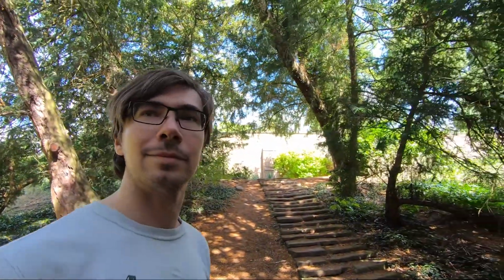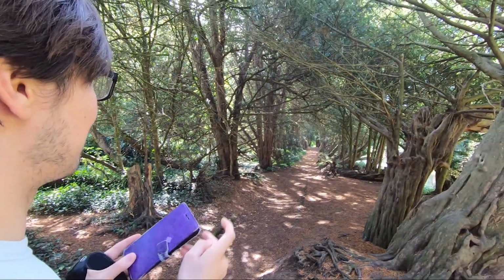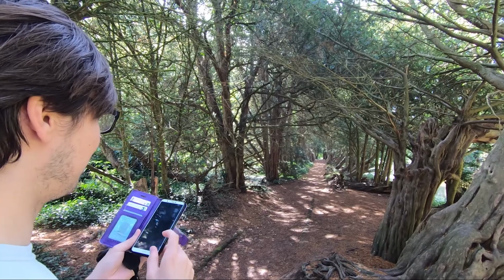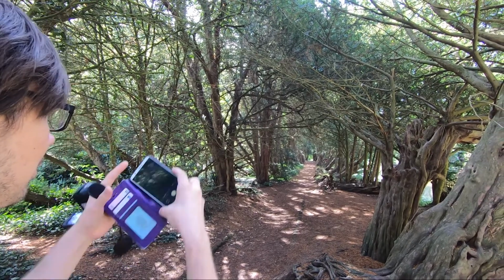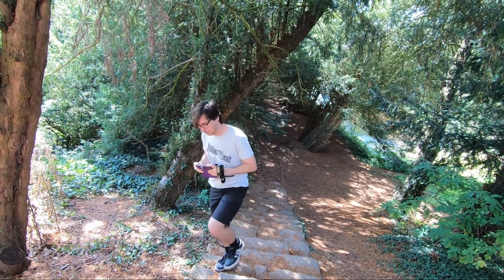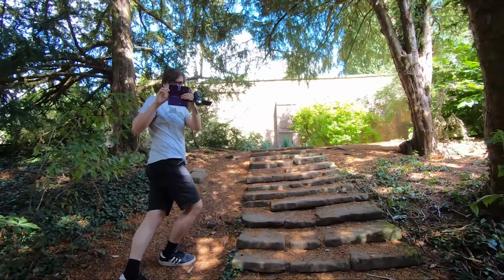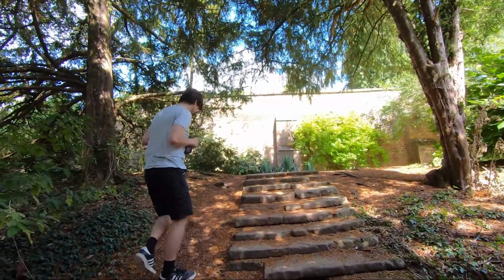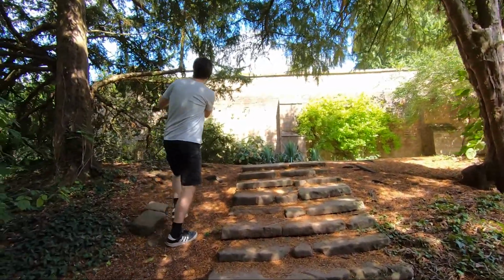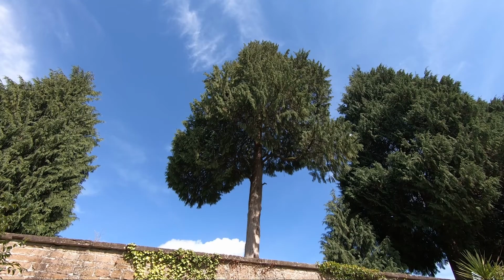Left up the stairs. Oh, you want to go down there? No, I don't want to go down there. I want to take a picture of this. It's very enticing. Yeah, very nice corridor. This is what it's supposed to be like. I'm having the time of my life.